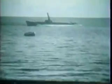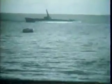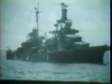Other ships surviving the Baker Day blast were the submarine Skate, the submarine Pilotfish, the heavy cruiser Pensacola, a troop transport, and a small yard oiler. The Saratoga, taking on more and more water, slowly sinks stern first.